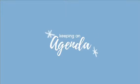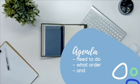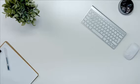The first topic is a pretty important one, keeping an agenda. Having something that organizes all your stuff can help you to keep track of what you need to do, in what order, and when, which can be super useful when you're very busy.